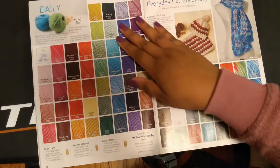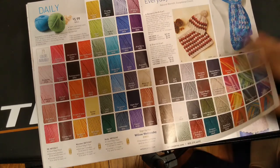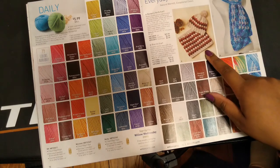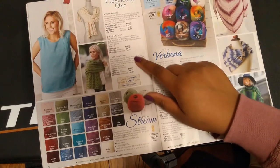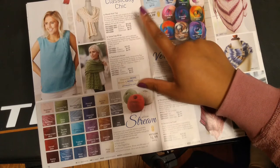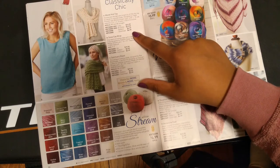I love looking at the swatches like this to see all the different colors. I think that's nice. Hey, here's a... Oh shoot, you know what? Did I see if that was knit flat? Probably not. No, it isn't. It's a straight. Darn it. I really like that.